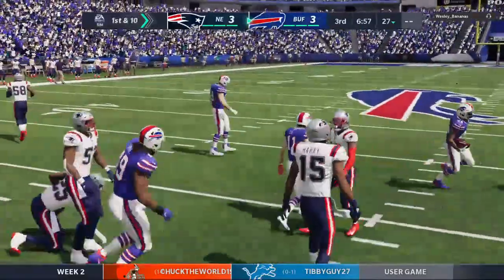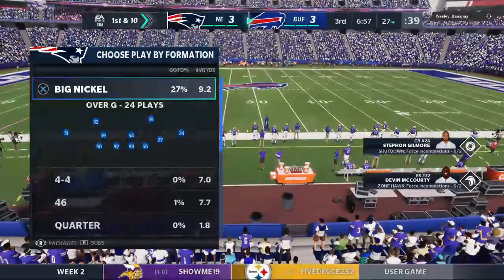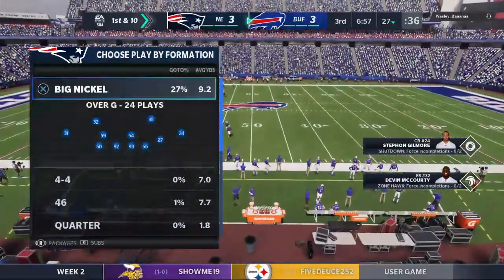And this return will net positive as he gets past the 25 and up to the 27-yard line.